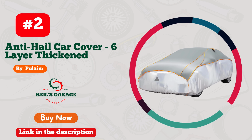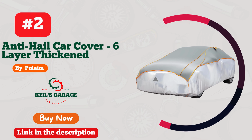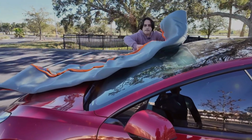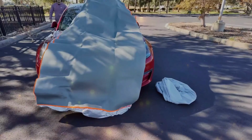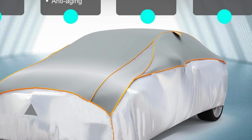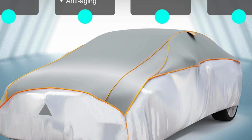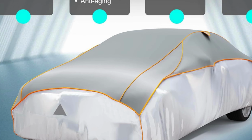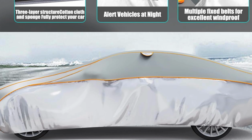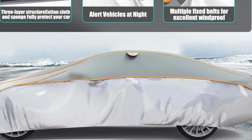Number 2. Pulaim Anti-Hail Car Cover is the ultimate solution for car owners seeking top-notch protection against extreme weather conditions. With an impressive size of 190 inches by 70 inches by 47 inches, it fits most Class A sedans perfectly. This heavy-duty cover features a robust 6-layer design that cushions your vehicle against hail, making it the best car cover for hail on the market.